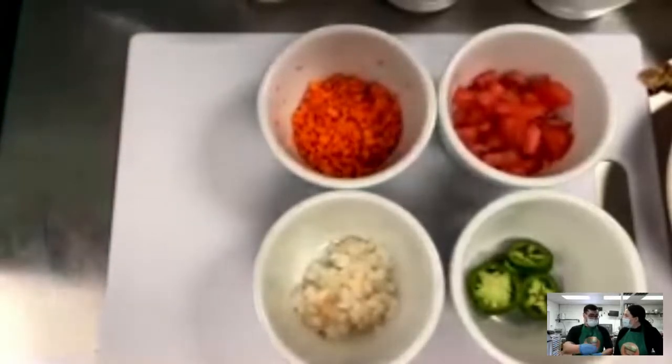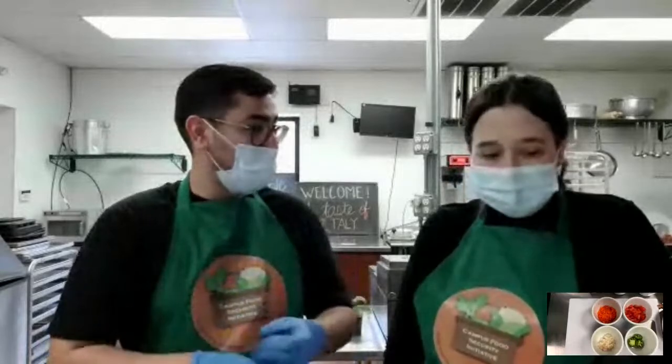You keep on stirring it, adding some pasta water, like you said, the starchy water that we saved. And then with that, it's going to give it a nice texture. And you just add some garlic. And if you want, you can add oregano or parsley at the end.